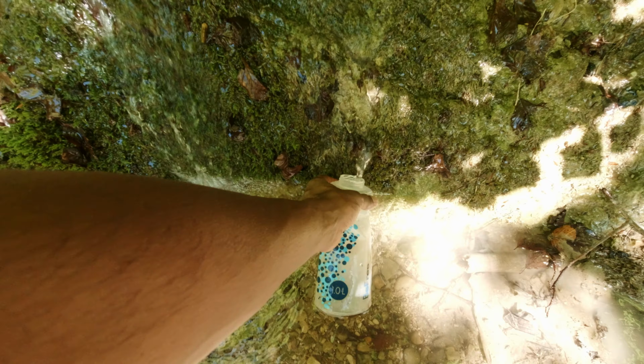So we've got quite a bit of a steep climb to go. You can see all the orange Fjallraven tags trekking all the way up. I'm gonna take a few breaks along the way as I go up.